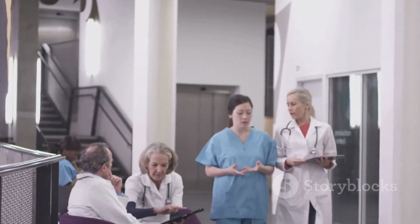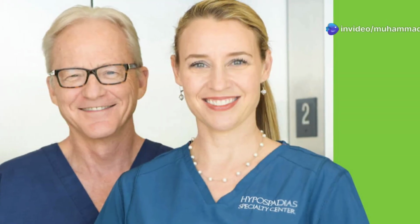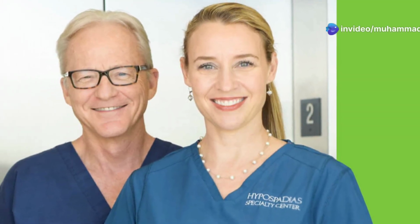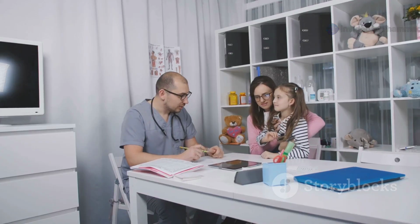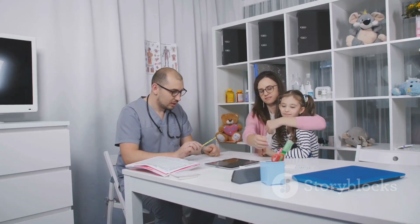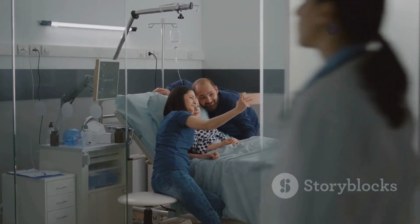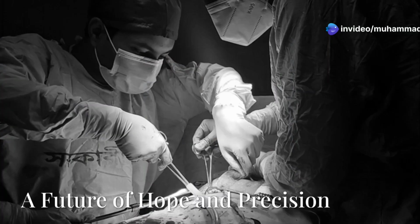Recent years have seen a shift toward holistic, evidence-based care. Leaders like Dr. Nicole Bush and Dr. Ricardo Gonzalez champion standardized outcome measures and long-term follow-up. Family-centered care, shared decision-making, and ongoing support are now central to hypospadias management. This ensures that surgical advances translate into better lives for patients and families.